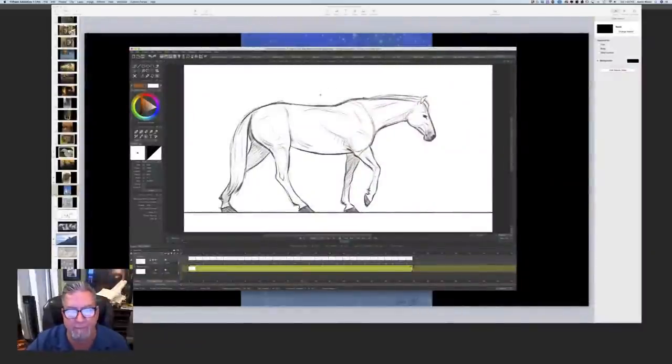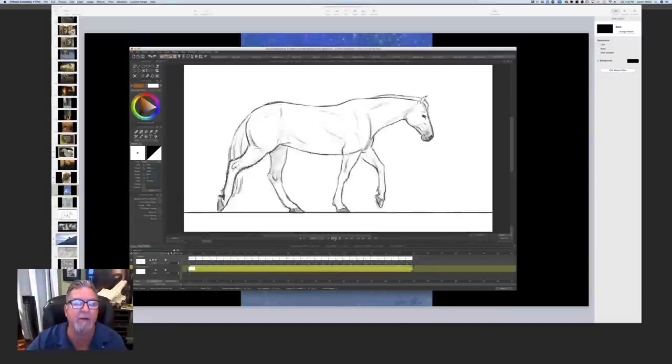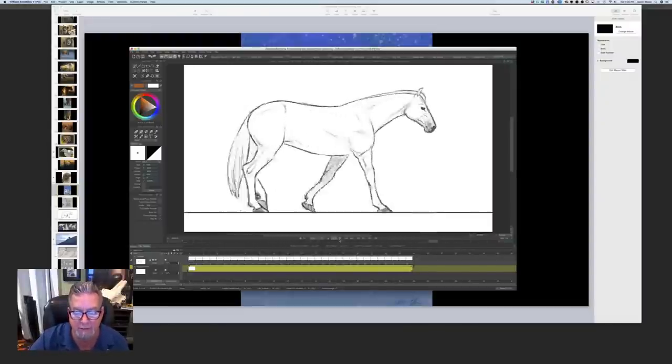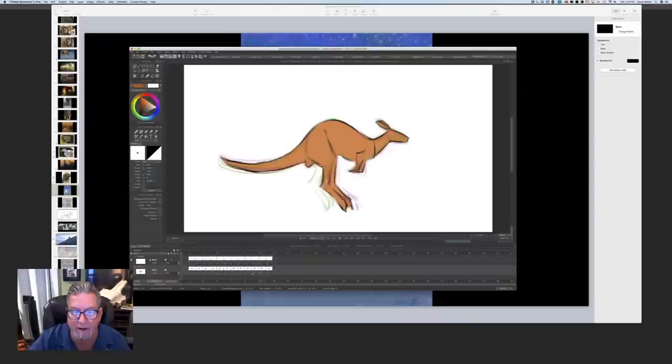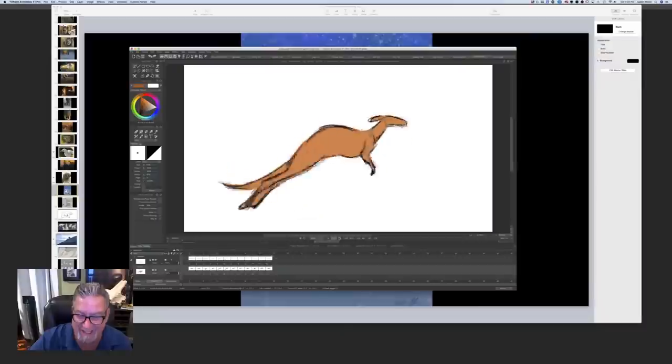So I want to use some examples. There are so many, these are just some, because I teach animal locomotion. I've got so many different versions of just animals moving. For instance, we've got a horse walking. In my course on how to draw horses, I also get into walks, trots, and runs. So here is a horse walking. Here's a kangaroo hopping. There are so many. Some are rougher than others. This is something I did live when we were doing our benefit for the fires in Australia.